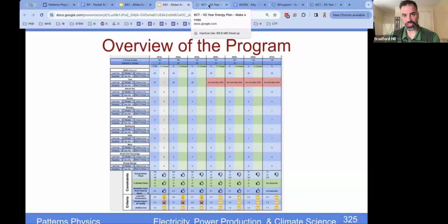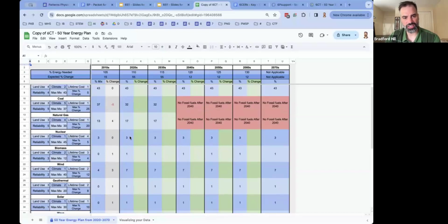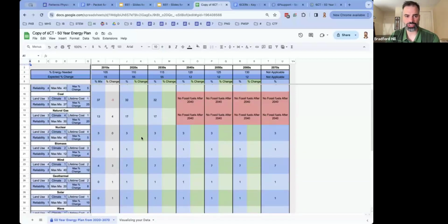I'm just doing a time check. I'm going to make a copy and just demonstrate putting in some variables here. And it would be so nice if we could fit this on a screen, but it's unavoidable. We'd have to make everything so small. So in any case, you do have to do a little bit of scrolling up and scrolling down.